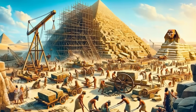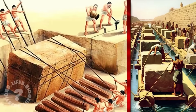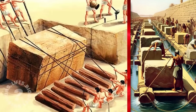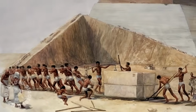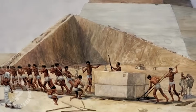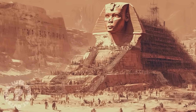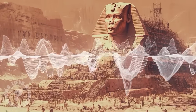It is believed that tens of thousands of laborers worked together, using wooden sledges and water-lubricated sand to transport massive stones across the desert. While modern experiments have shown this method is possible, some argue that a lost technology or unknown knowledge must have been involved. More speculative theories propose that the builders might have used advanced tools or sound resonance to manipulate the stone.